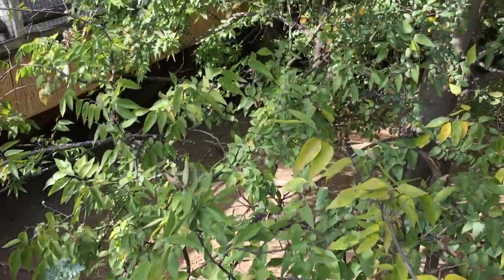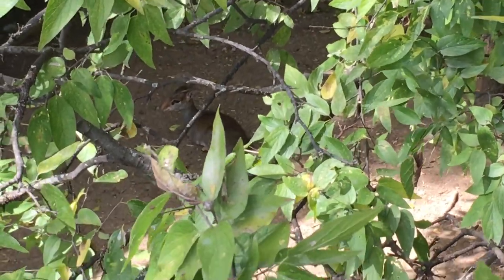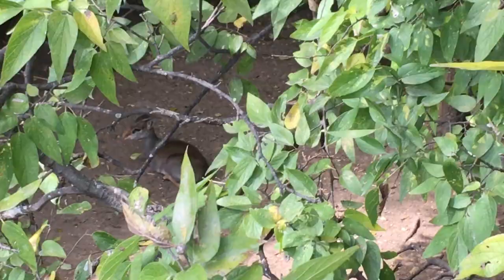You see the Dik Dik? It's an itty bitty Dik Dik. It's a little Dik Dik. Where? That's what it's called. It's called a Dik Dik.